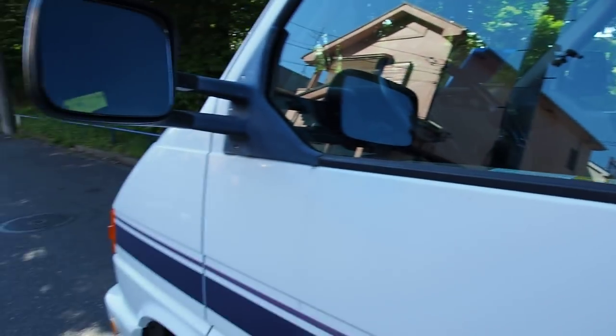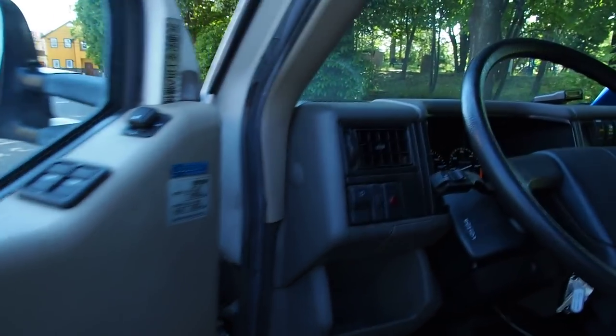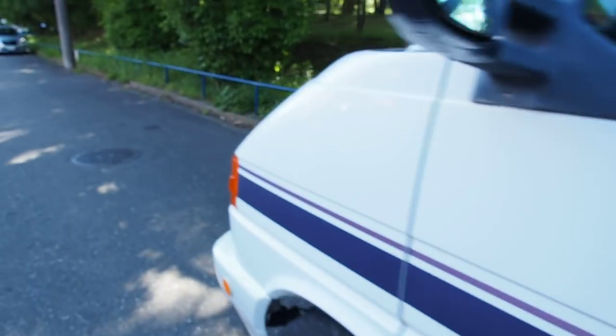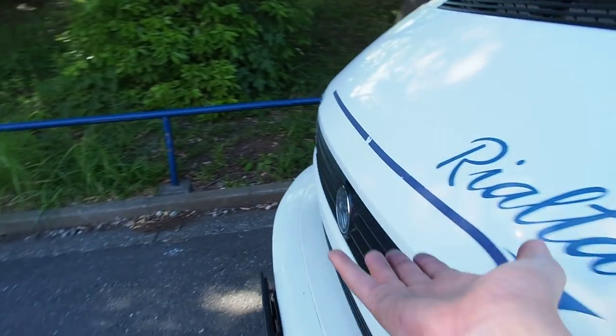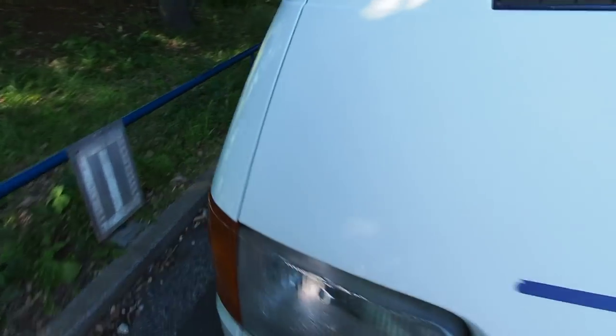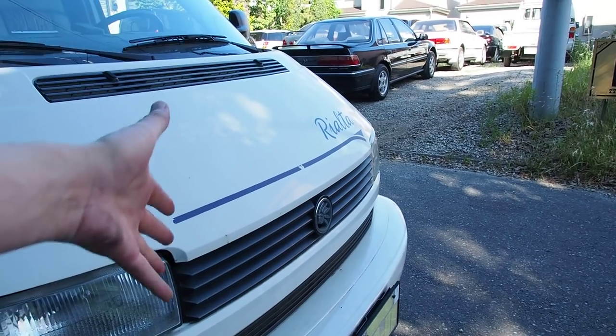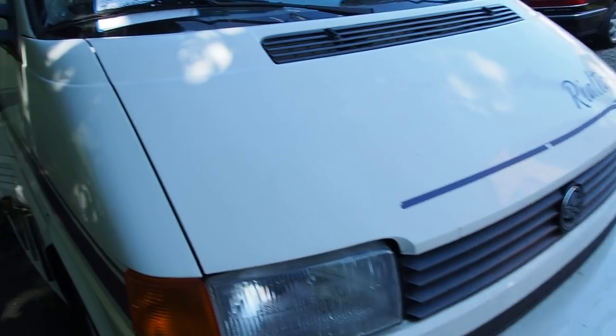We don't need the engine running for the rest of this, so I'm going to switch it off. That fan is the electric fan, and I guess because of the strain on the engine for towing such a large vehicle, the electric fan and the radiator may be upgraded, and that's why the electric fan is so noisy.